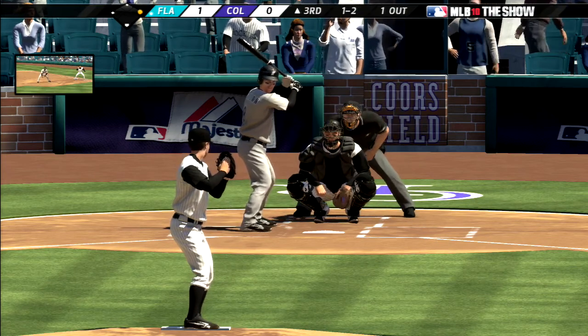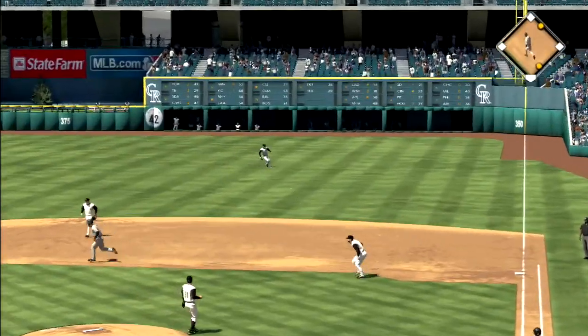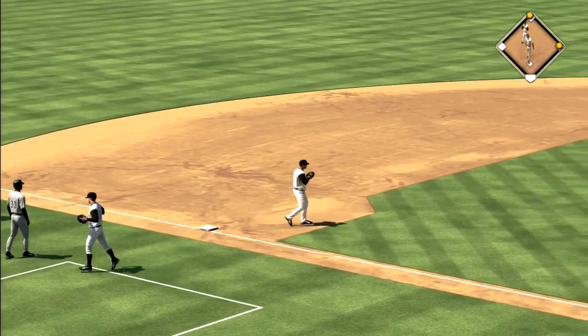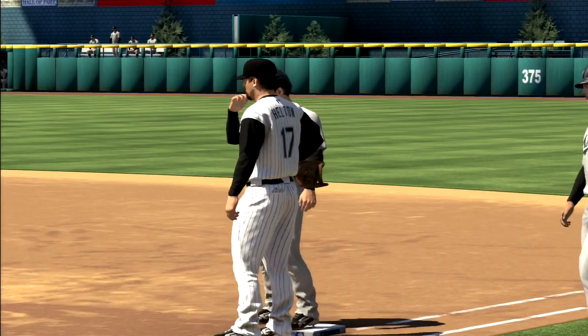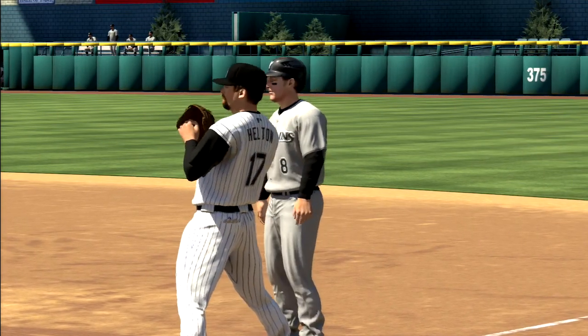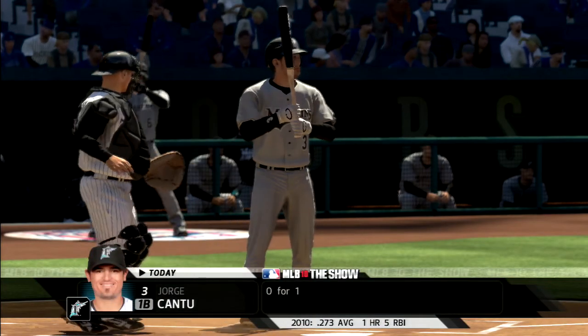Here we go. Control. Now a ground ball towards the hole. And past the diving infielder, that's a base hit. And these 1 and 2 hitters have the responsibility of feeding the middle of the order for their RBI chances. And they've done so here with back-to-back hits. So 2 men are on with 1 man out.